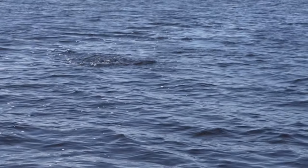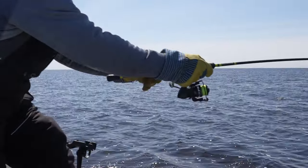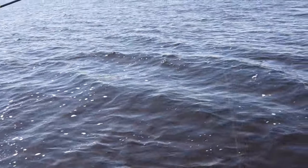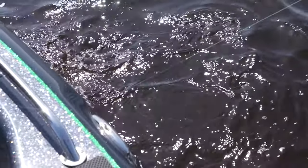Hey, hey. No, no, no. Whoa. Whoa. That is a giant. I am absolutely loving it. Again, having the right rod, the right line, the right bait, the right cadence pays off. Oh, that is just absolutely a tank.